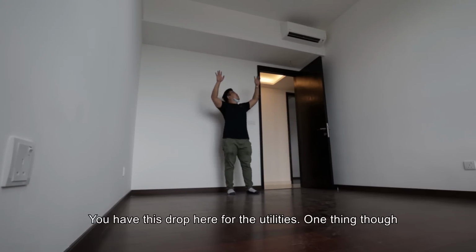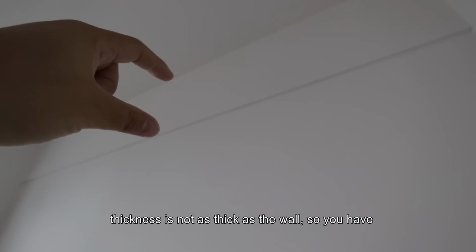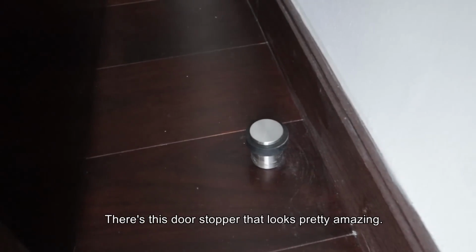You have this drop here for the utility. One thing though, it's not the end of the world, but you have this line just because the structure element is there. So the beam thickness is not as thick as the wall, so you have this line. And the windows are not full. There's this door stopper that looks pretty amazing.